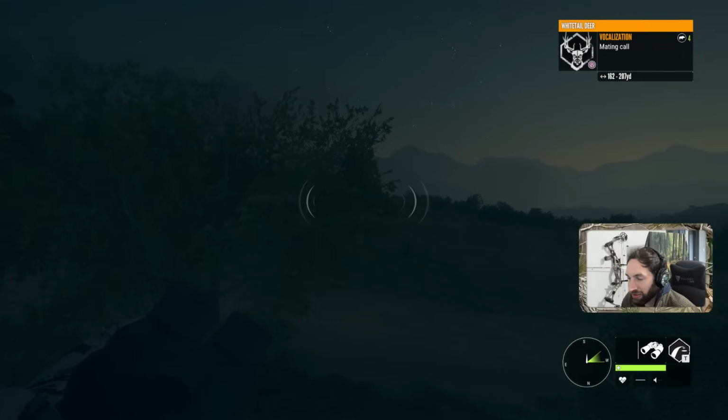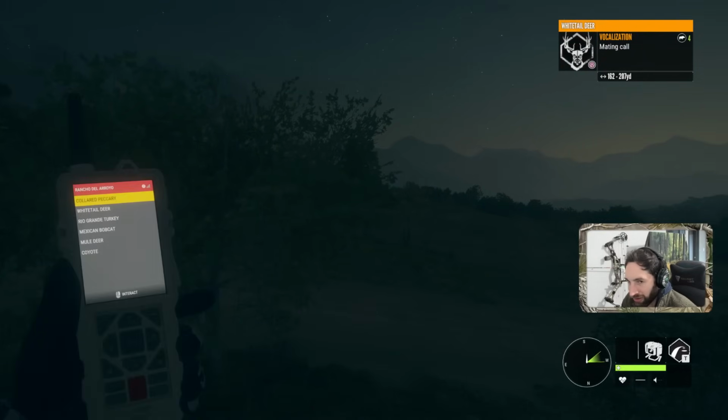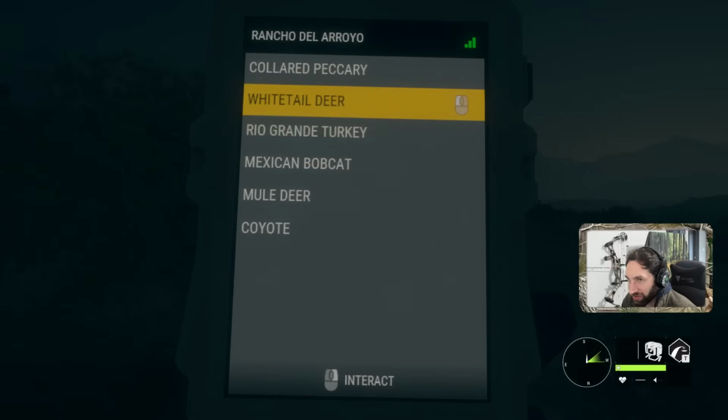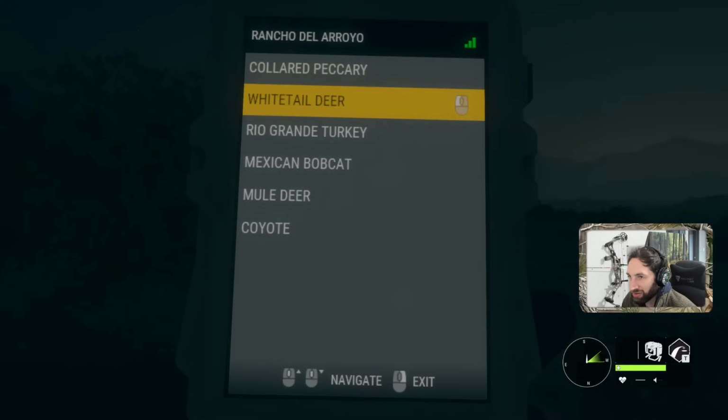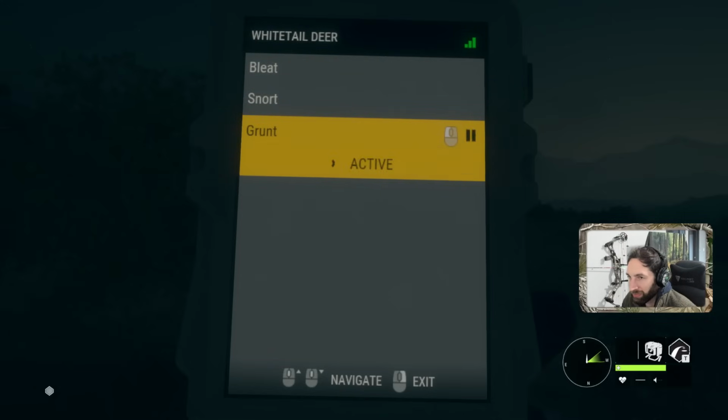So we're in, and we're getting a call from our whitetail. Let's turn the call around and see what happens. What I like to do sometimes is change it up a little bit, just to be able to get their attention and make them more curious about coming over and checking it out.